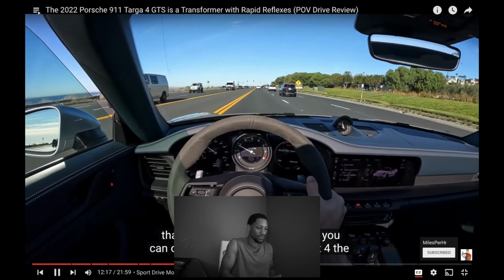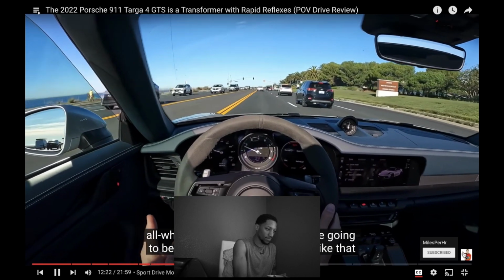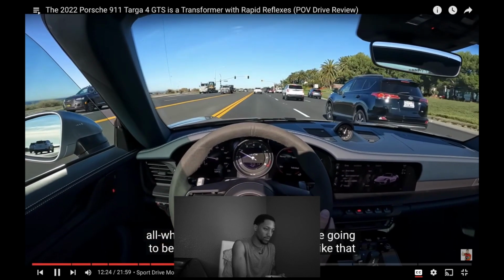You can only get the Targa in the Targa 4, the all-wheel drive. So your launches are going to be very consistently awesome like that.